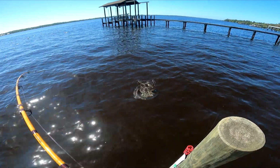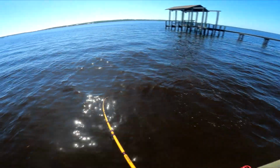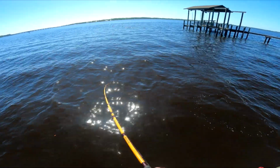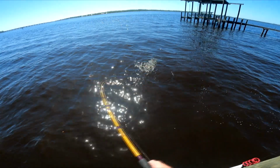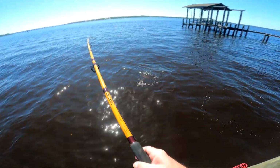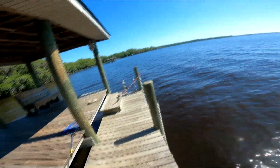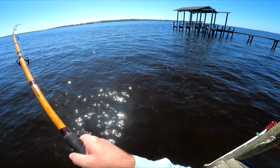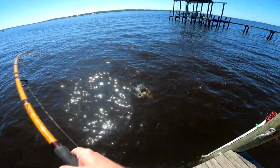Look at him, guys. I got him on a whiting rig. This is a big fish. Look at him, guys. Oh my gosh, this is gonna be the biggest red I've caught this year. I gotta get him in. I gotta get him tired.